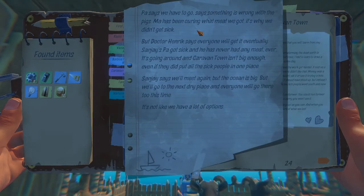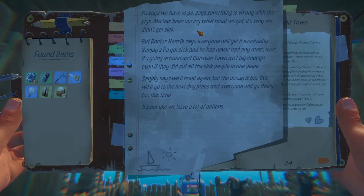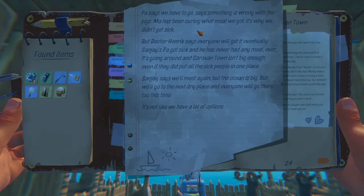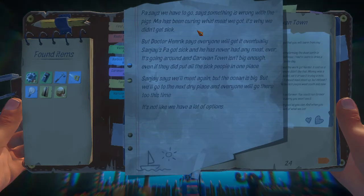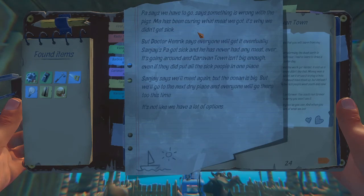It's going around and Caravan Town isn't big enough, even if they did put all the sick people in one place. Sanjay says we'll meet again, but the ocean is big. We will go to the next dry place, and everyone will go there too this time. It's not like we have a lot of options.